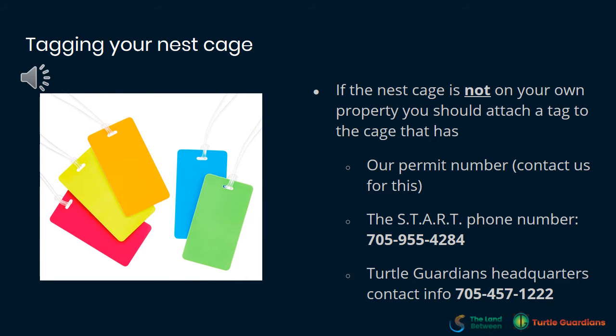If a nest cage that you've built is not going to be put onto your own property, you need to make sure that you've tagged that nest cage so that if anyone comes upon it and is wondering what it is, they are able to read the information, they know not to disturb it, and they have a contact phone number to call if they have questions. We are legally required to do this under the permit that we receive from the government.